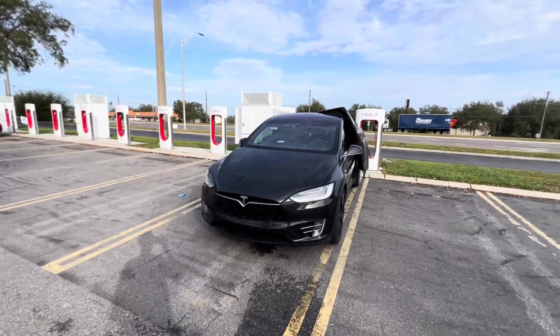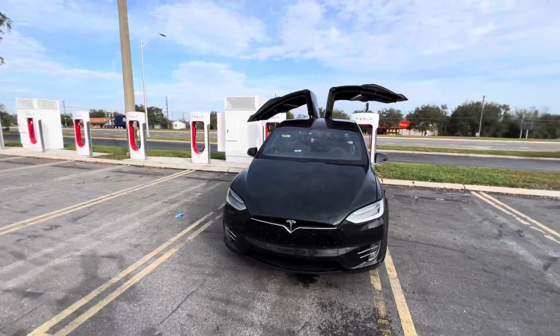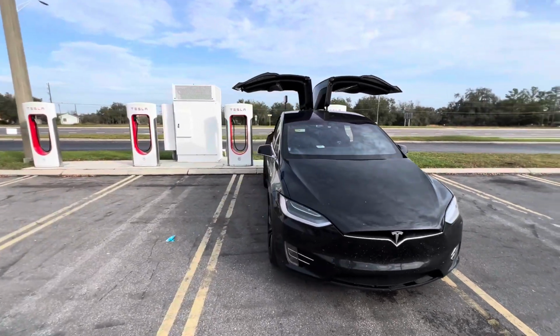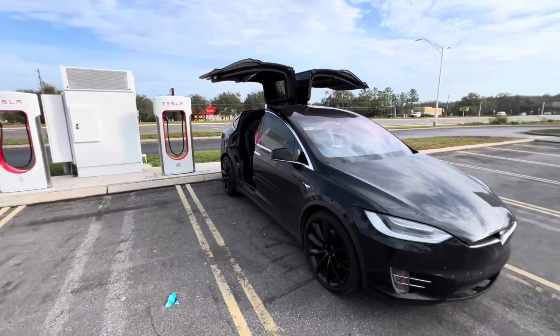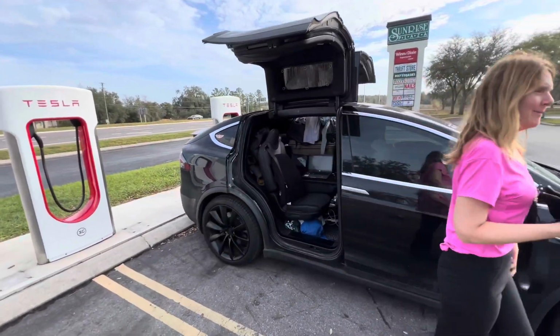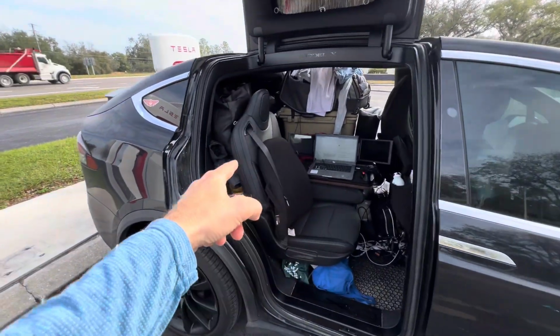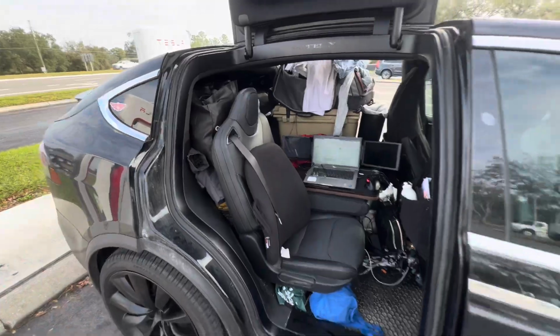And you can see that was replaced, the driver's side. Passenger side was not. And Denise is in here. I haven't had any problems with the operation of these doors, believe it or not, none. You can see her in her rolling IT sweatshop. She has her computer. There's a cooler. My luggage, we just got back from a trip. This folds down and there's a mattress in the back.